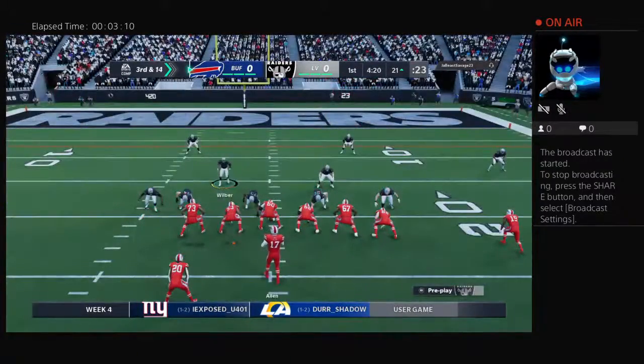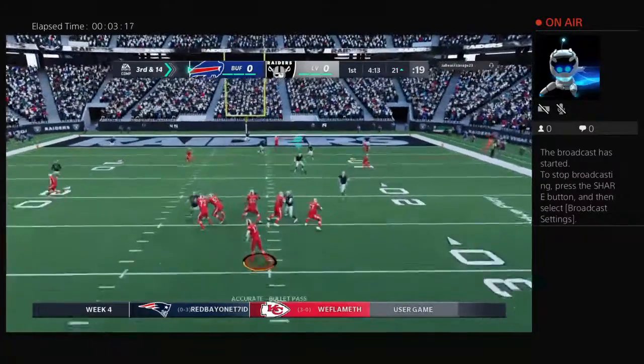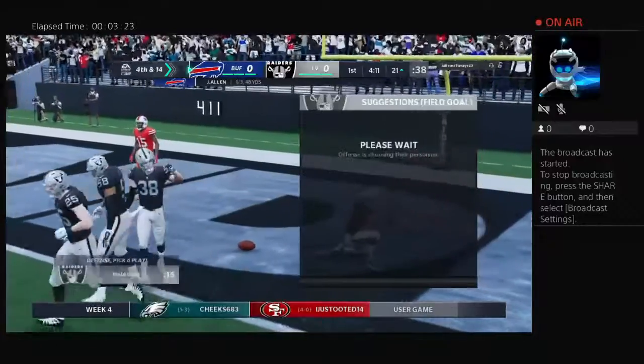The 7th play now of this opening drive. This is 3rd and long, though. From the gun, it's Allen. The Raider defense strong on that one in coverage, and now it's 4th.